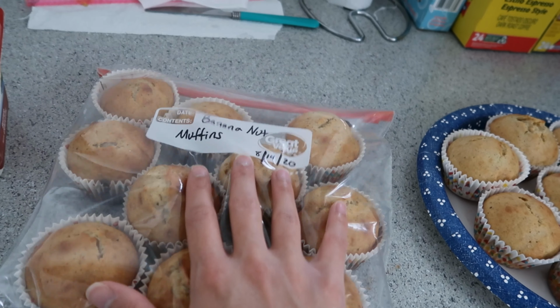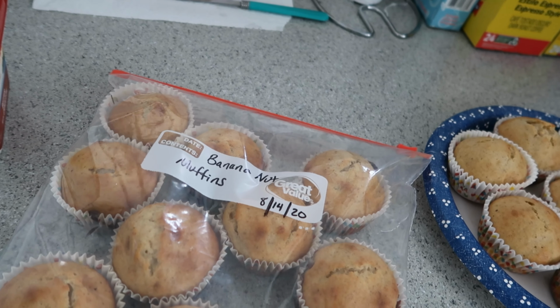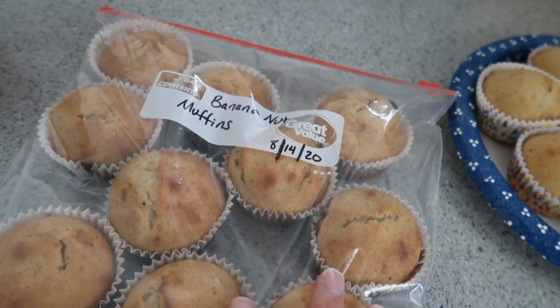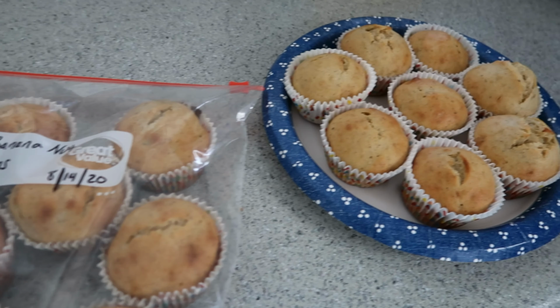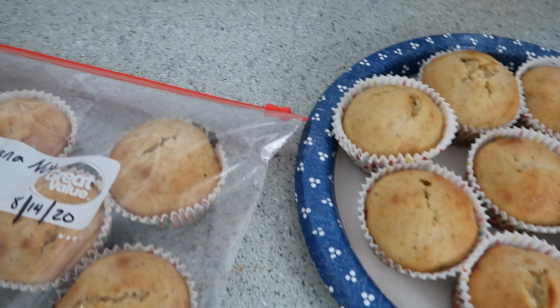So with these guys, what I love about that is that I could just pop these in the freezer, and then if I want to have muffins throughout the week, I could just take 1 or 2 and put it in the microwave to reheat it or whatever the case may be. But these guys look so tasty. I cannot wait to try one.